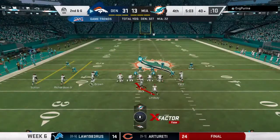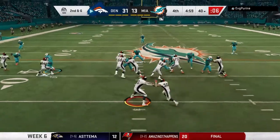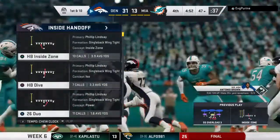Following the pickup of 4, here's 2nd and 6. Check back, check back. They'll go again with Lindsey, and he'll go down right around the 47 this time. 7 yards there and a first down.